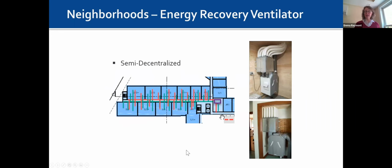So that leads us to the design that we were using in that initial plan I showed, which is a semi-decentralized type system. So that was Steve who said yes to the hallway. We've got exhaust from each apartment coming in, joining a duct that gets bigger, to a centrally located ERV, which exhausts out, takes in nice fresh air, and then sends it back to each unit along the corridor ceiling.